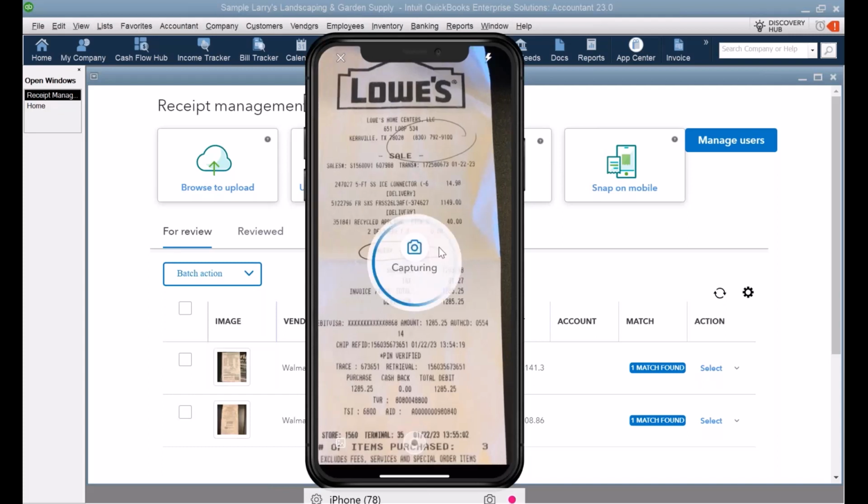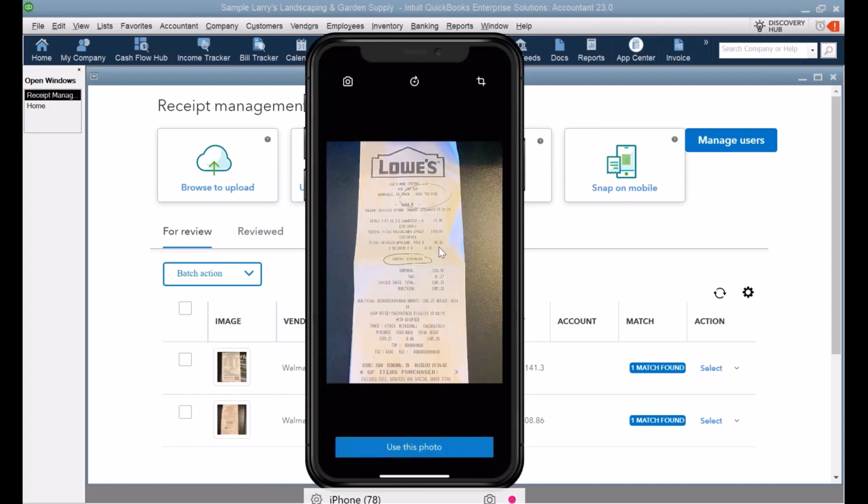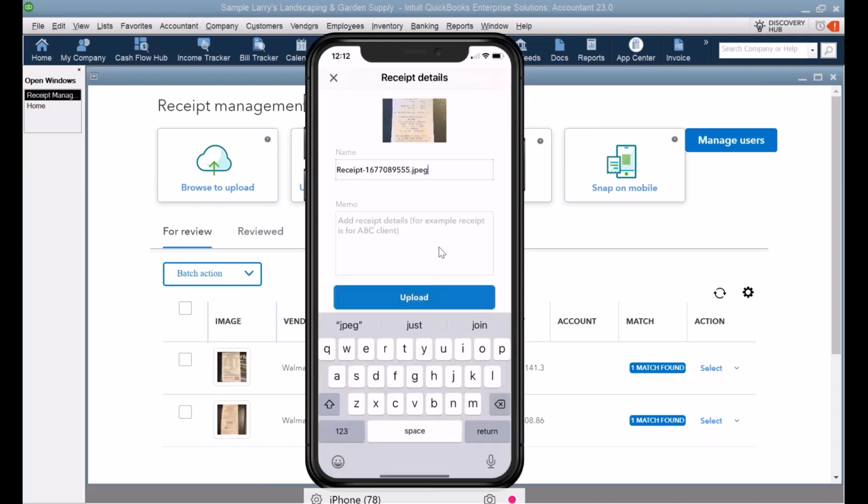Now it is going to take a second. There we go. It's going to ask us, do we want to use it, which is good because that way if it's not very clear, right, we have the option to retake. I'm going to go ahead and use that one. So now it's going to take a minute to give me the name and a memo line.